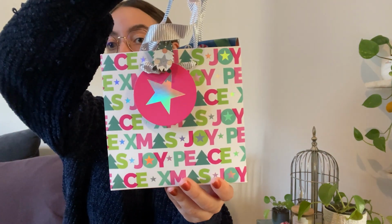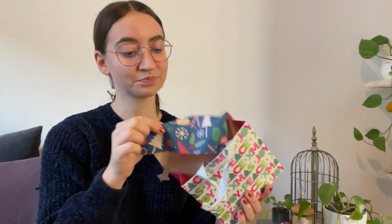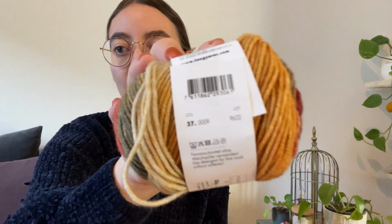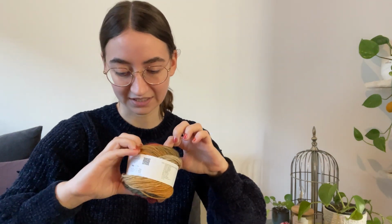And then for the advent calendar by my best friend, she always has these little gnomes on the bags and packages and everything, and I think they're so cute. Oh, I like this color. Oh, that's so pretty. It's Merino 120 Degradé by Lang Yarns. It's a superwash. It's the color 37 and it's made out of 100% merino extra fine virgin wool. Oh, that color is so pretty. And that it doesn't even repeat. I like that.